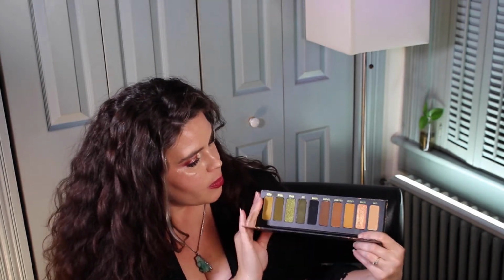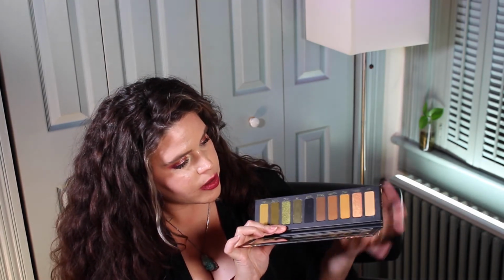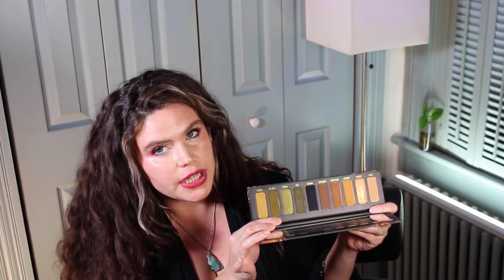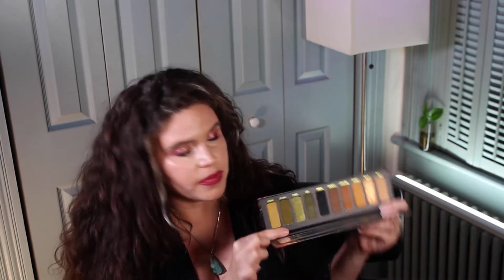This is the only palette of theirs I own that I can speak to, but from what I've seen from other people, I like that there's a really nice, pretty matte black in here. And this shade Fire OG is just incredibly unique to my collection. Actually, both of these, Mochi and Fire OG, these 2 on the end, are incredibly unique to my collection somehow, even though I have so much makeup.